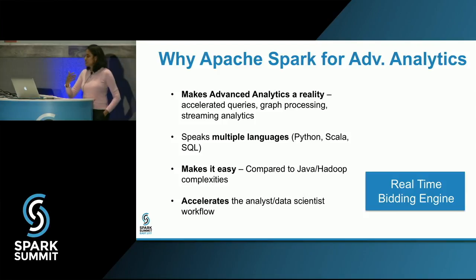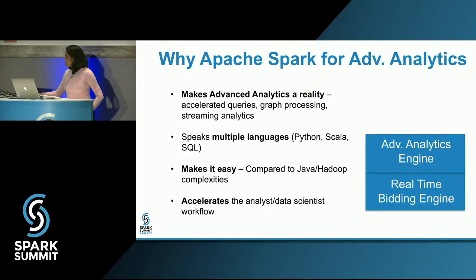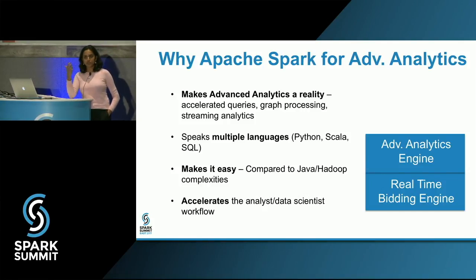So for these kinds of questions, we need to look back into this big terabytes and petabytes of data that is coming through our system and probably onboard more data from the client and start giving them answers around these kinds of business questions. So you can imagine this real-time bidding engine at the core, and there's a layer on top which is the advanced analytics engine, which takes data that comes out of this real-time bidding engine, adds more data into it, does more predictive modeling, analytical modeling, and spits out more data.